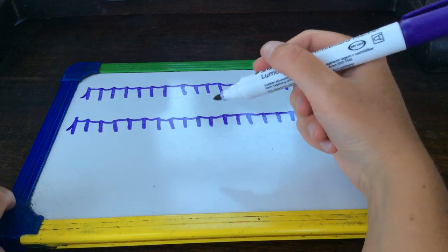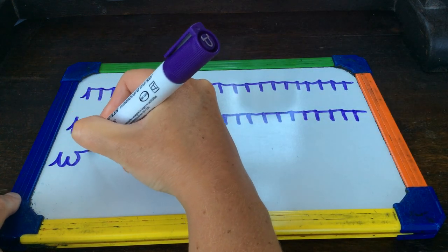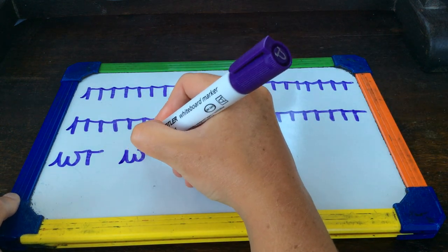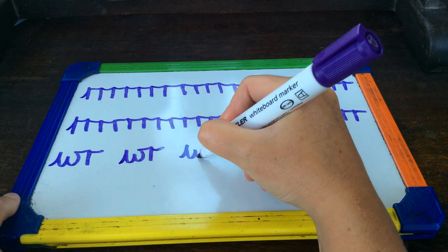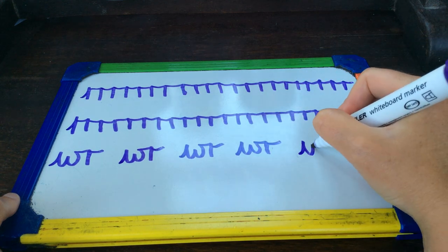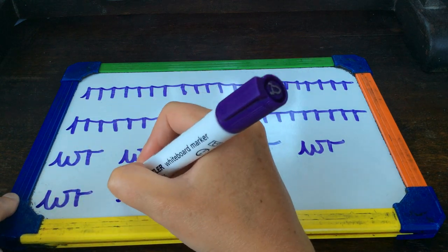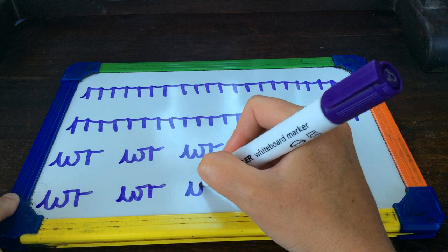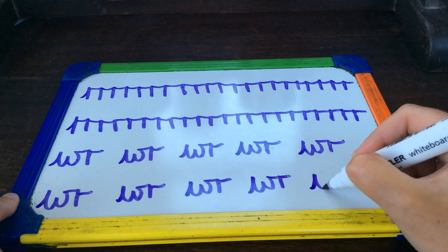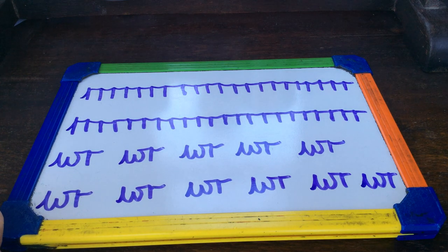Now, if I wanted to join yesterday's letter with the R, I could do W, across, down, and across. See? See if you can have a go. This is at the beginning of the word write, as in using a pen to write a letter. There we go.